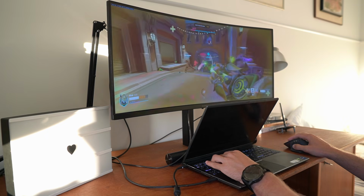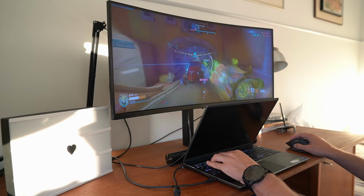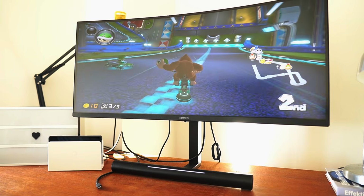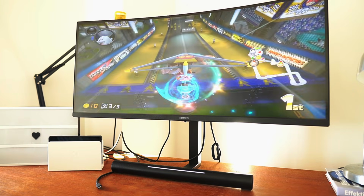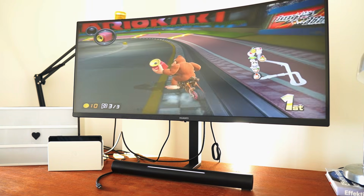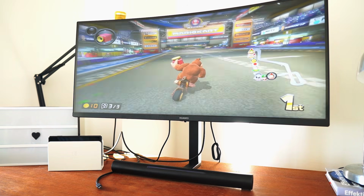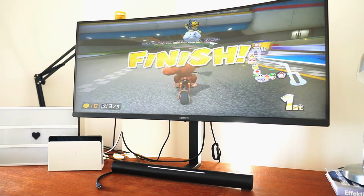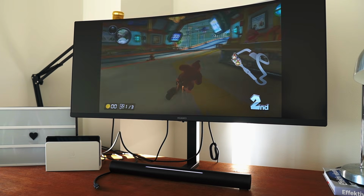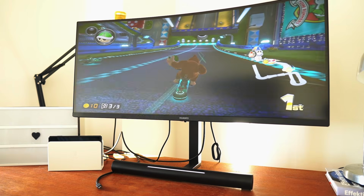When there is not a competitive element to a game, this is a super immersive experience and really something that I appreciate a lot. For example, just playing on Nintendo Switch, plugging that in with an HDMI and then dragging the game out to fill the whole screen works super well. Even there, where there's no native 21:9 resolution, so you can't push that resolution out of the Switch, the monitor is still able to handle it really well with this kind of stretch feature that it allows.